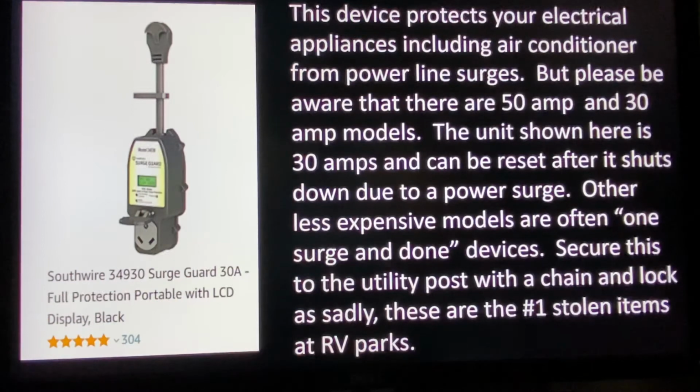This is one that you can reset, and if you have a surge, you don't have to worry about, well, am I going to be able to use it again? Yes, you will. A little more expensive, but a great investment. And oh, by the way, these are available in 50 amp and 30 amp models, so make sure you buy the model that matches your particular amperage.